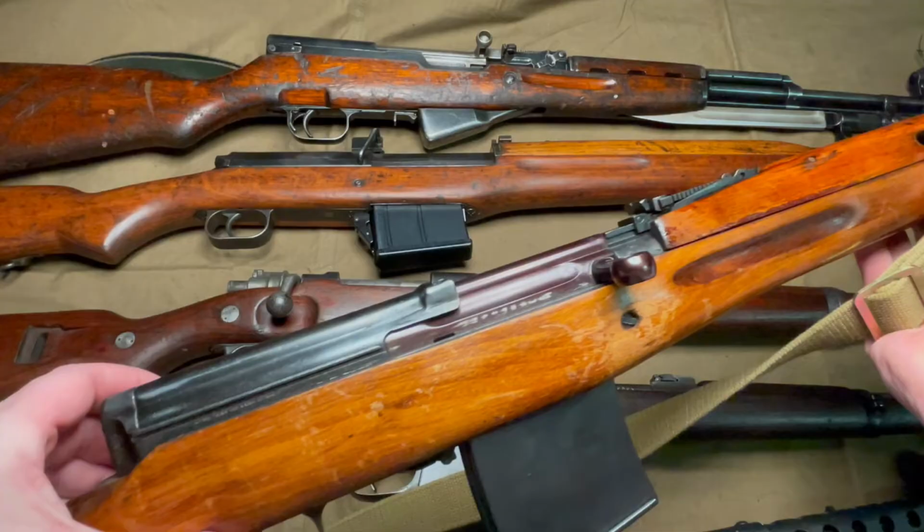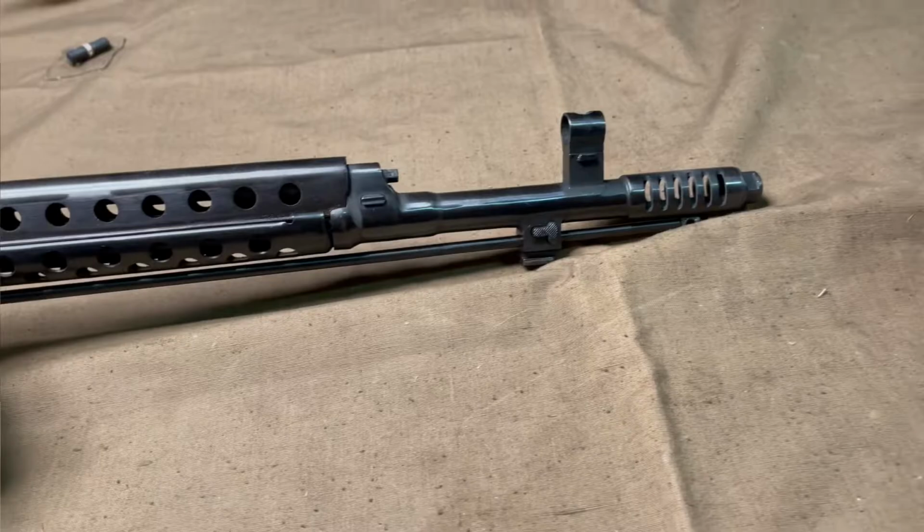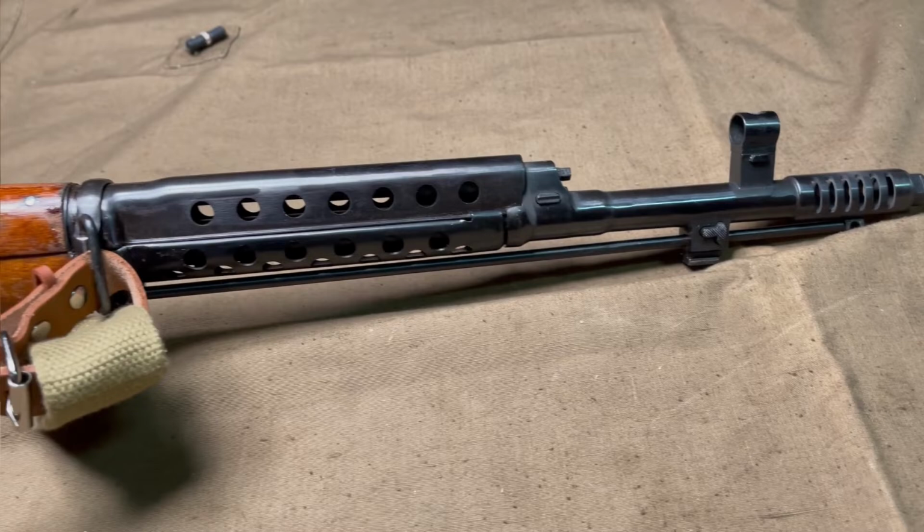With an adjustable gas system, you can run a variety of 7.62x54 rimmed ammo out of it reliably. And it just looks mean. I've always liked the look of these, especially in this configuration. I think it's a blast to shoot and easily one of my favorites.